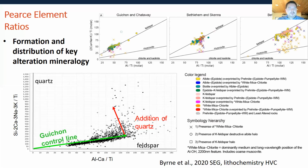So again, a very useful technique in order to understand what the additions and depletions are in a setting of porphyry copper alteration. And there are lots of different programs and software that do this. We tend to use IOGAS. It's very useful and has these built in. But there are other programs out there that you can use to apply this technique.